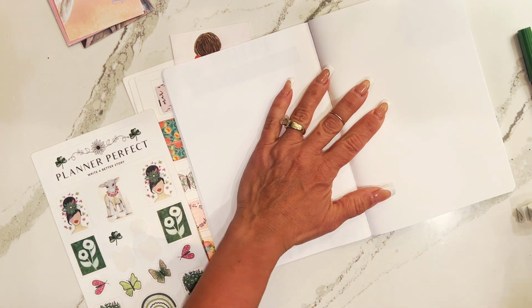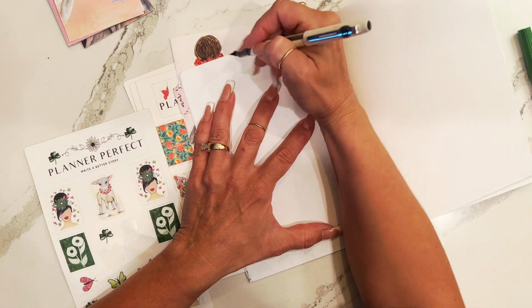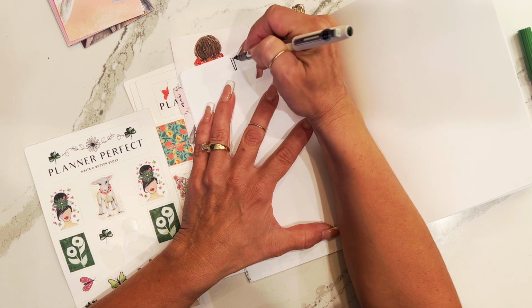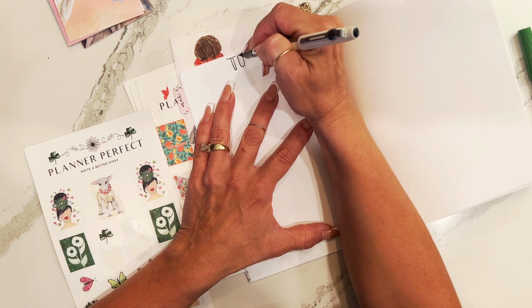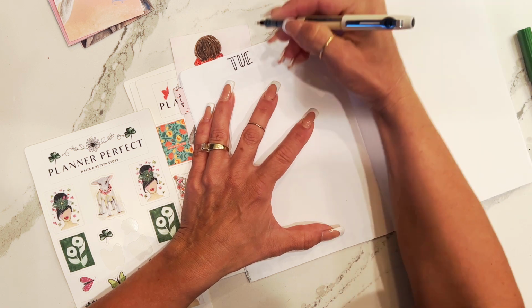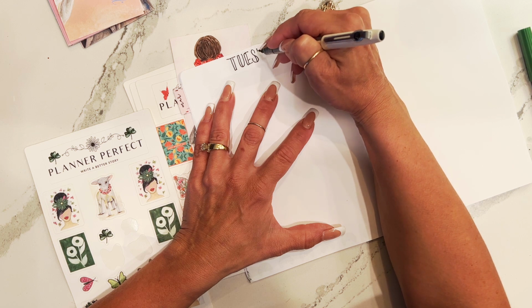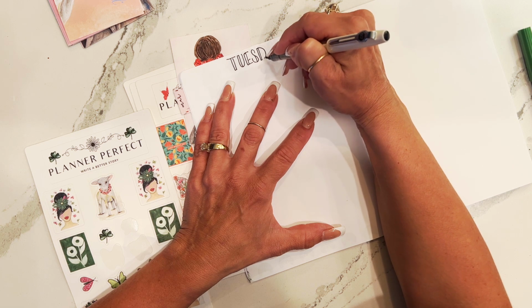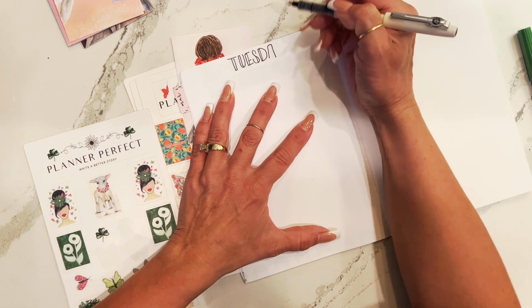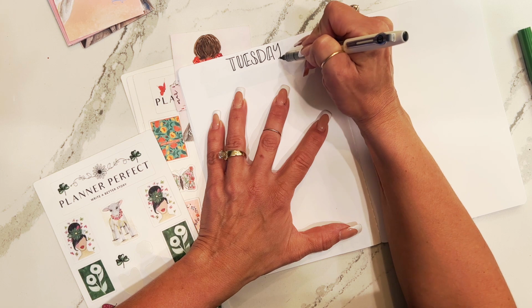So here we go to the next page, and here I'm going to go right in with the pen. And what's great is you can see a little bit underneath that page, so it works as a guideline to keep it straight. It's actually quite perfect. And I'm just going to go ahead and continue on with the whole week doing this, changing out my washi and changing out the color of the Tombow pens.